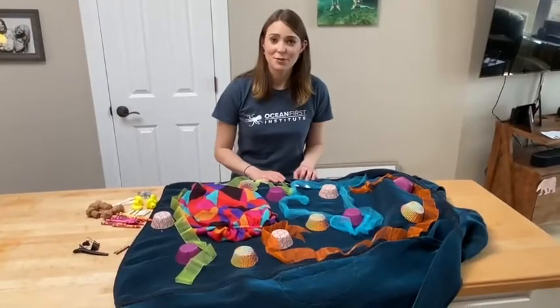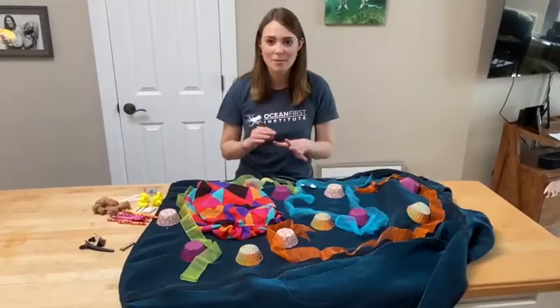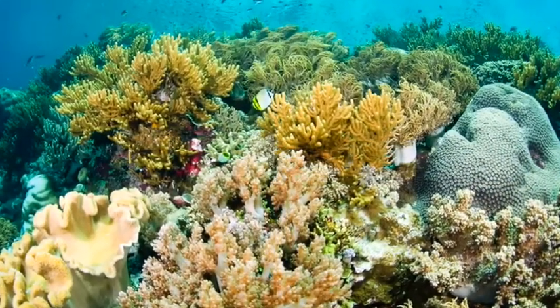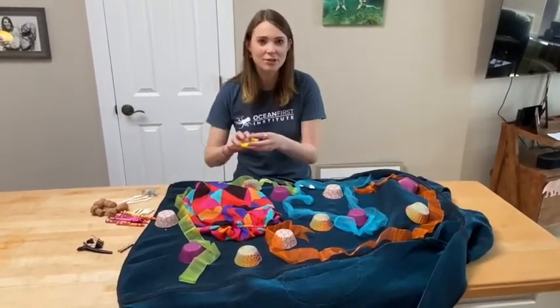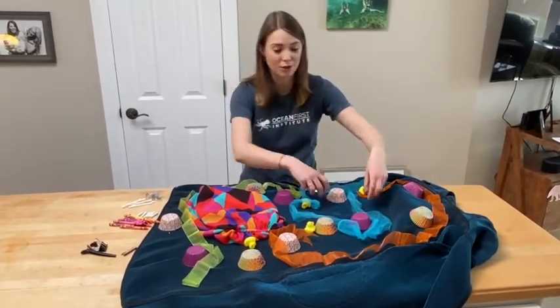After you've collected your fish mouths, you'll want to populate your coral reef with coral reef critters. Now remember, there's an amazing amount of biodiversity on coral reefs, so you can be super creative and use lots of different household objects on your reef as long as you're reducing waste. So for me, I'm going to use things like bath toys and corks as big fish that a larger coral reef critter might pick up.